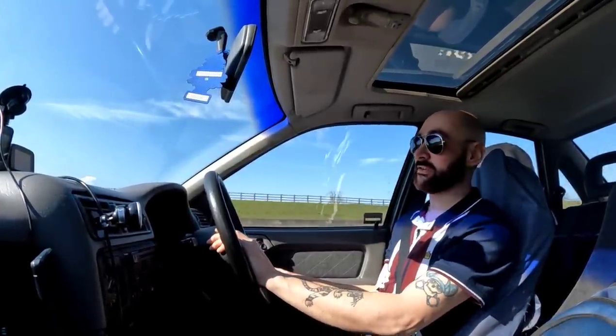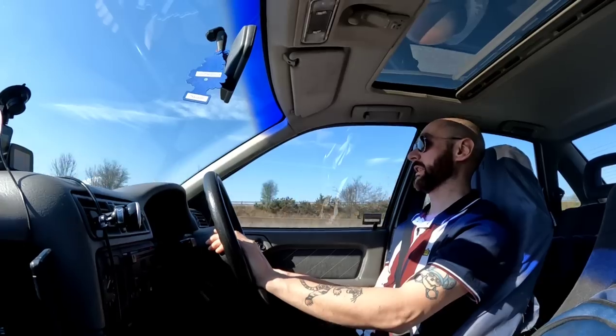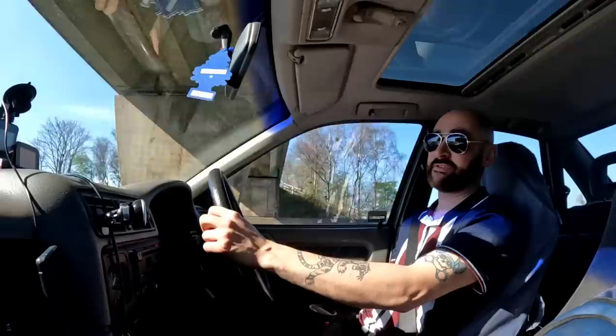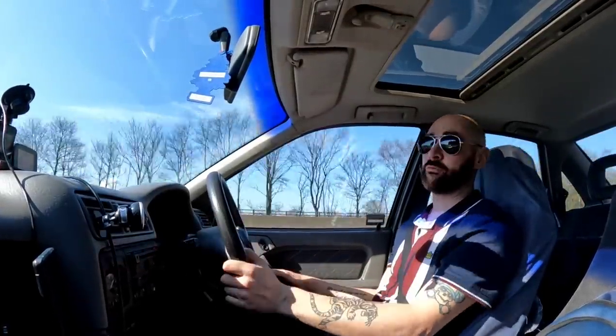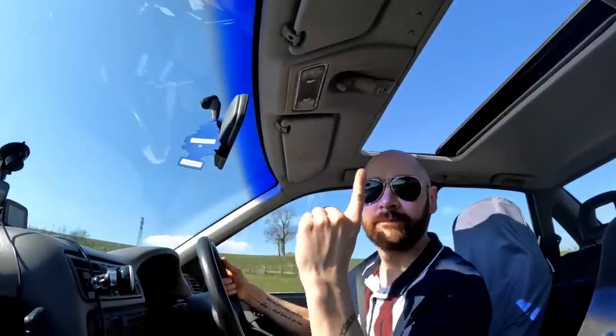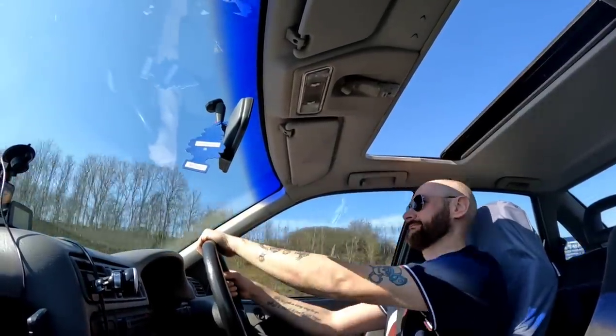This car doing 105 miles an hour on super unleaded will not drop below 28.5 miles per gallon because of the long gears, which is fantastic. We certainly won't be doing that today though. That was a one-off. Look, I've got the sunroof open.